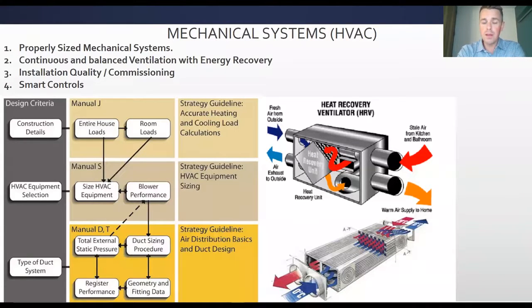And you're not wasting money either. So that's the other thing. We're designing it to the climate data wherever your building may be. It's sized appropriately for the climate, and it's sized appropriately for the occupancy load, the amount of glazing, the size of the rooms, the size of the building, all that good stuff.